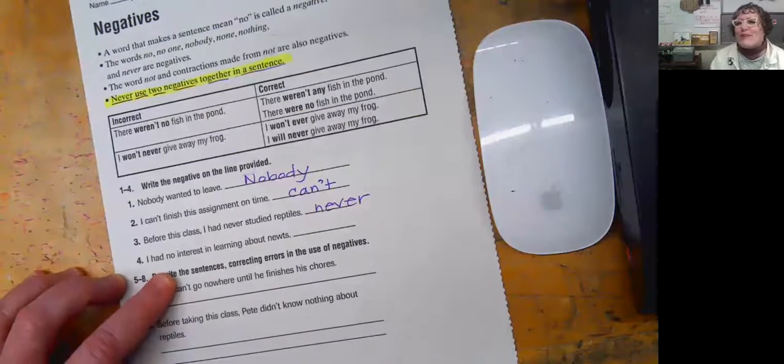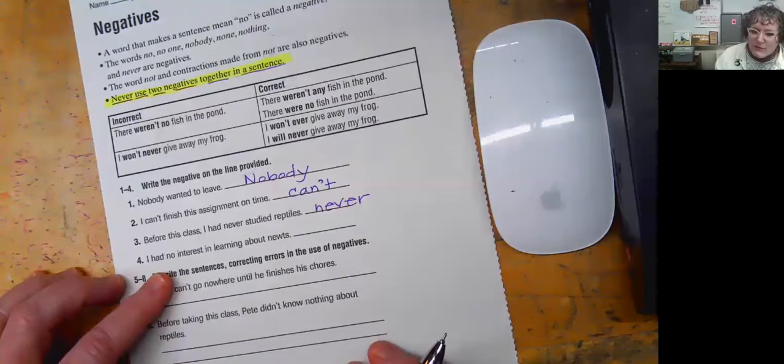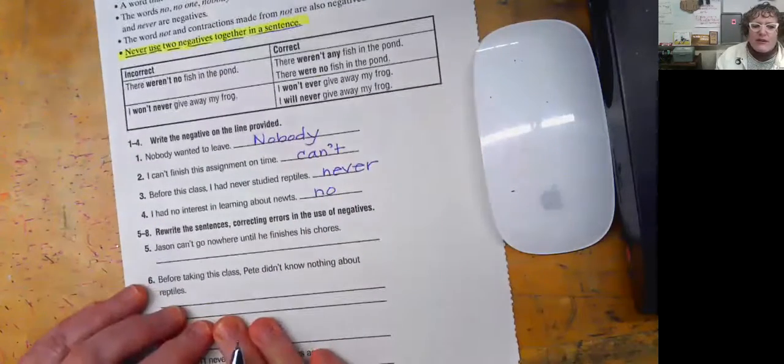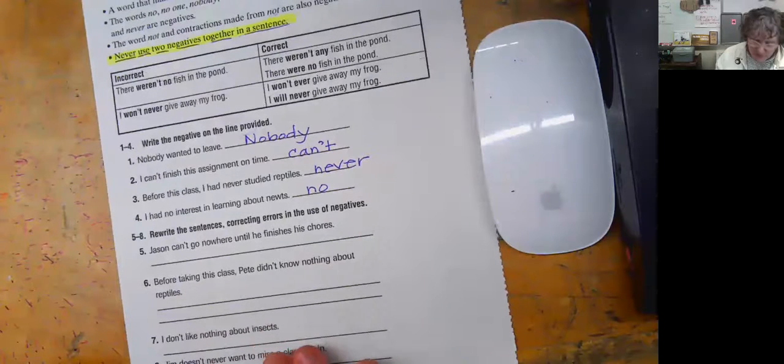So my brother and I crawled around on the carpet. We found the newt in the hallway. It was a good save because the newt was in the middle of the hallway and would probably have been stepped on. So no is our word there. I had no interest in learning about newts. He was really cute, the little newt.